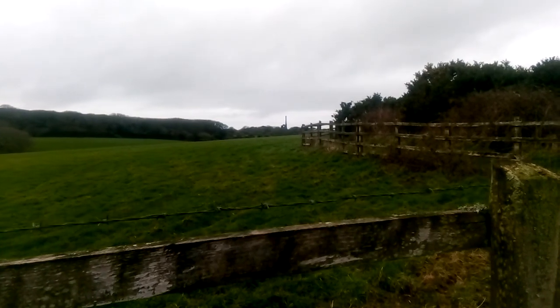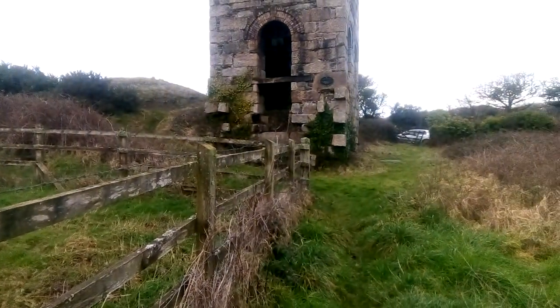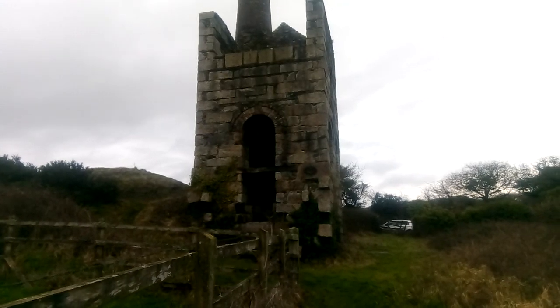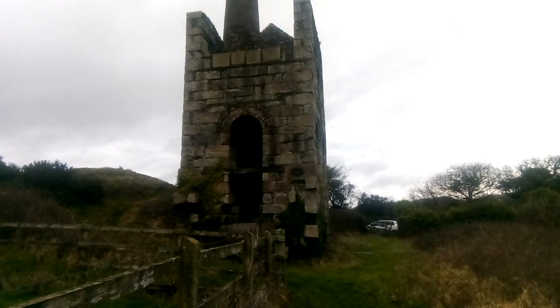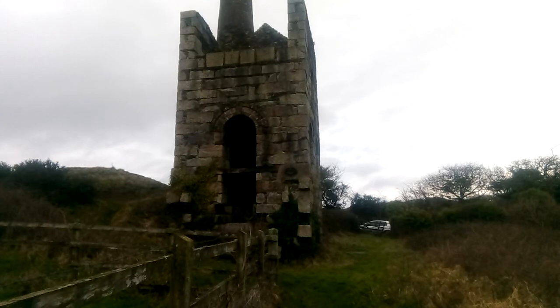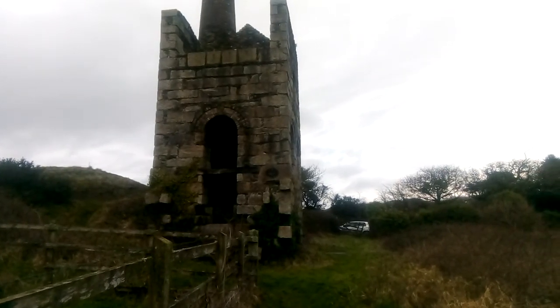So looking at the small winding engine, right, so we're looking at the engine. Right at the top we've got the bob chamber, and that's where the bob was. The bob is the beam that provided the up and down motion into a rotary movement, which obviously was connected to flat rods, stamps, and so on and so forth.